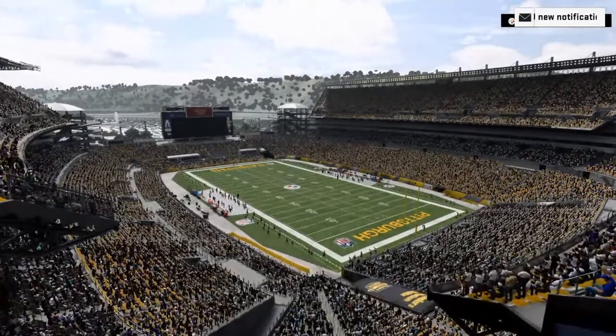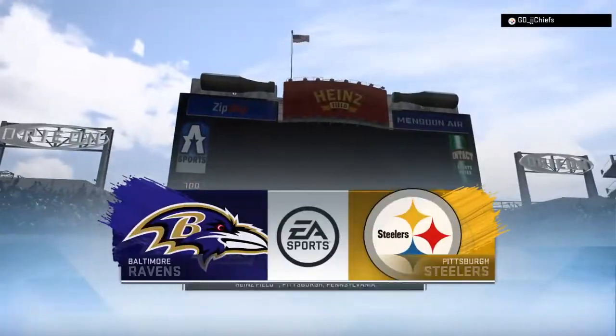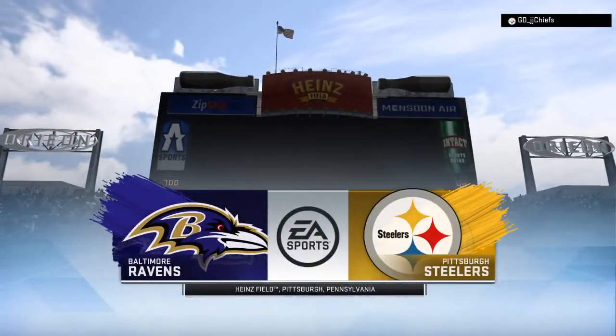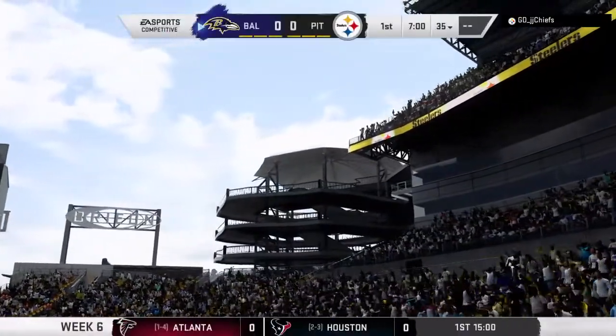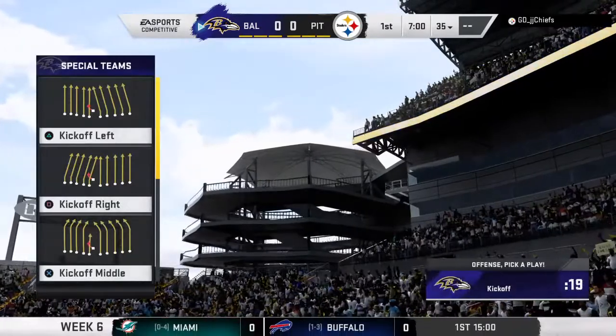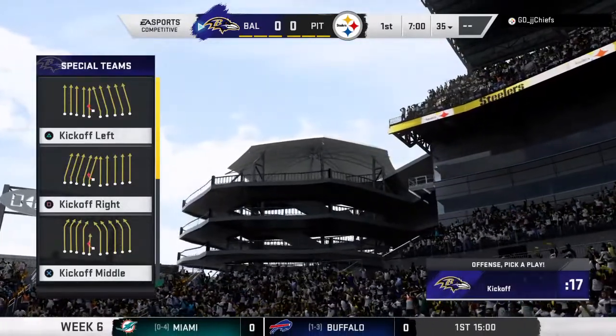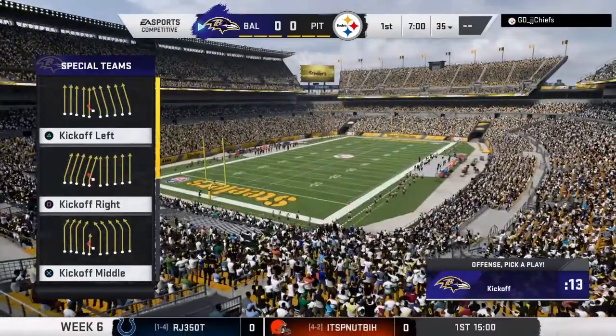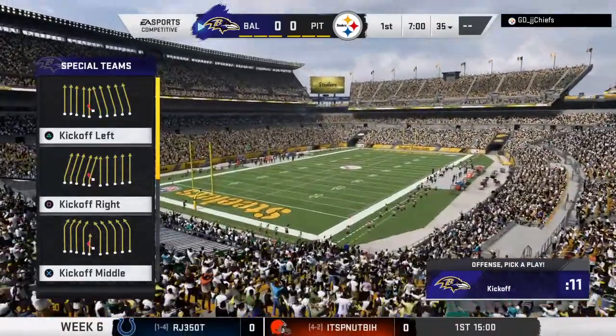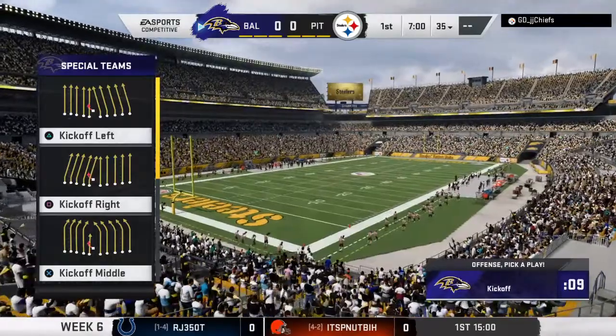Right at the convergence of the Three Rivers on Art Rooney Drive, we welcome you to Heinz Field in Pittsburgh, Pennsylvania. The scene a few moments ago, here it is. It's unlike any other in sport as both teams made their way out of the tunnel. These folks are fired up as their guys are ready to do battle between the Baltimore Ravens and the Pittsburgh Steelers.